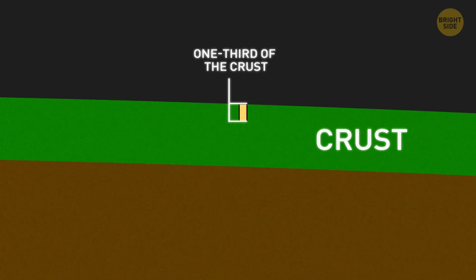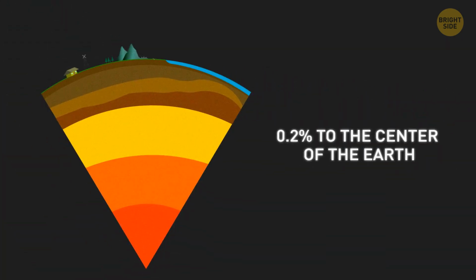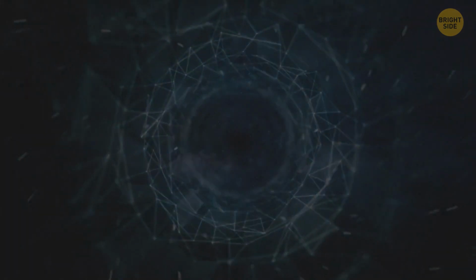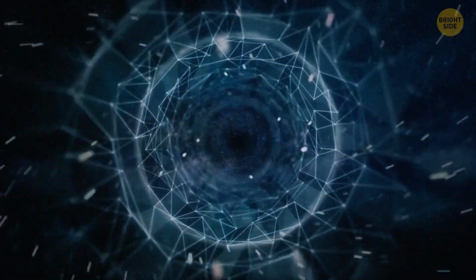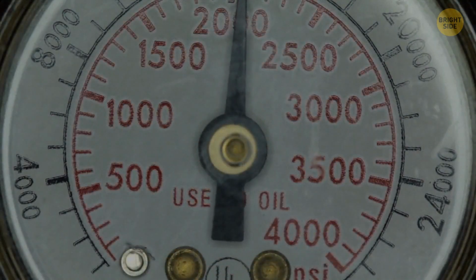They dug about 1/3 of the crust, which is only 0.2% to the center of the Earth. Getting there is beyond us, just like trying to reach the sun. No human can handle the amount of pressure down there.